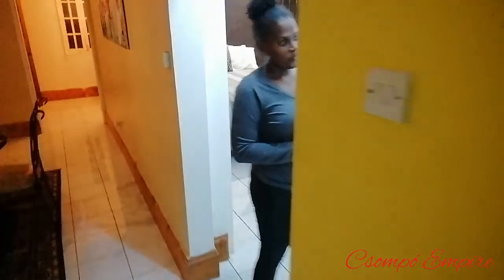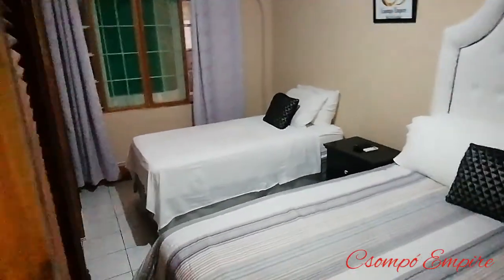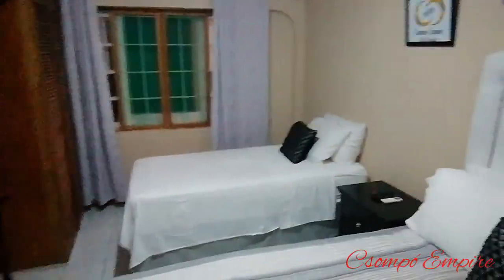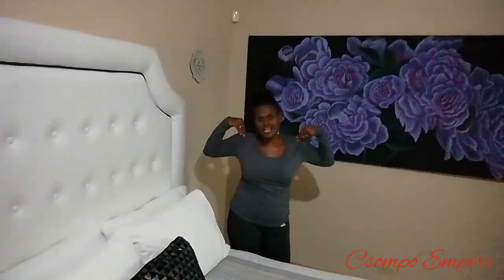Now, we have two rooms. Did you know Airbnb is a little local thing? So, this is the queen room, and it consists of a queen bed and a twin bed with a flat screen TV with Netflix internet, and we have AC over there, and this room is for $50. So I hope you like it. I like it. I designed it.